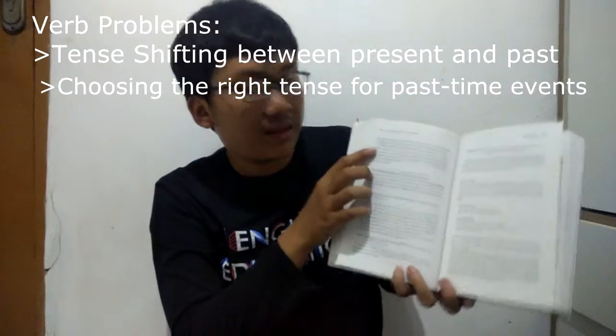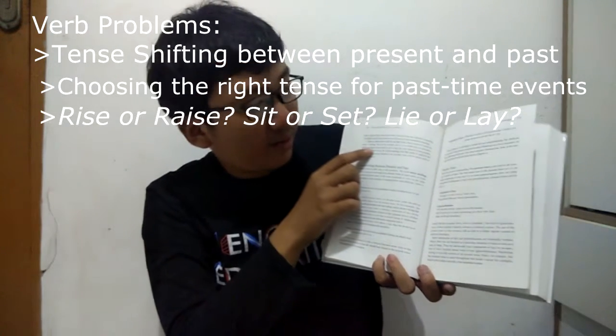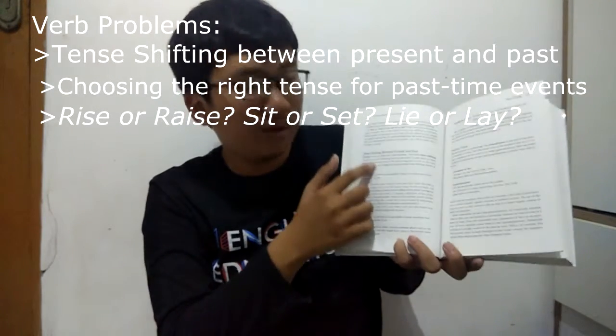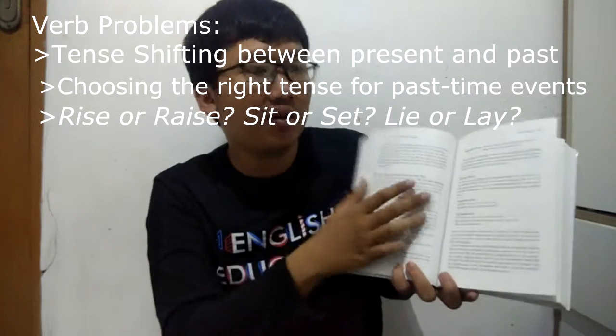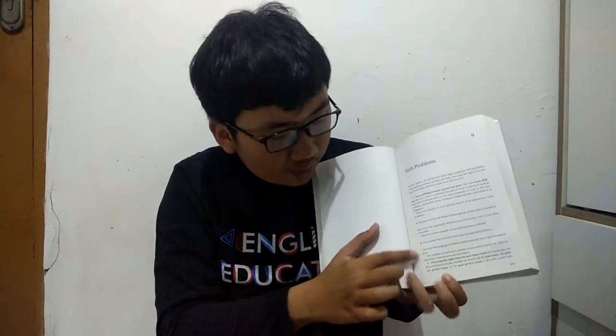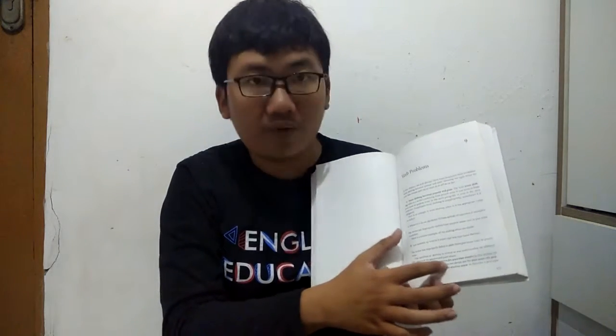There are also some mistakes in here, like rise or raise, sit or sat, lie or lay. And after that, it continues to the explanation of each part. At the first part of every subject, you will be shown the common problems that happen the most in that part. So in here, you can see that there are 3 problems. This one, tense shifting. The second one is choosing the right verb for past events. And the third, rise or raise, sit or sat, lie or lay.